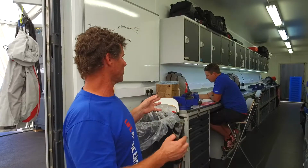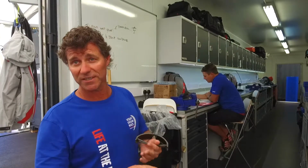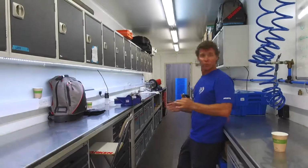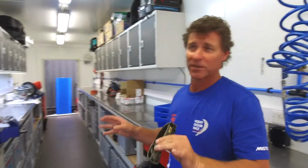This is more what you would call a systems and deck hardware related container. We also have a sail making container, electronics container, boat building container, rigging container. So we've pretty much covered everything. We actually have an office container, so you can sit down and do some paperwork. Every tool that's required to look after every bit of equipment on the boat can pretty much be found in here.